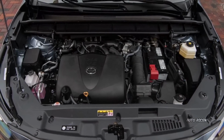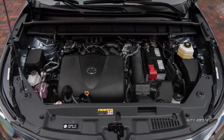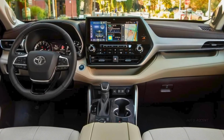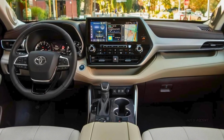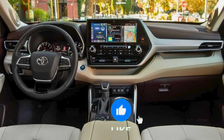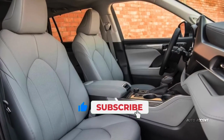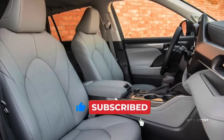And while rivals dazzle with gimmicks that break before the warranty's up, the Highlander keeps it simple and solid, earning near-perfect reliability scores from Consumer Reports year after year, making it not just a great new buy, but a certified pre-owned champ, with 5-year-old models still holding strong on resale value.